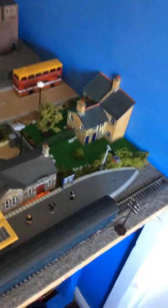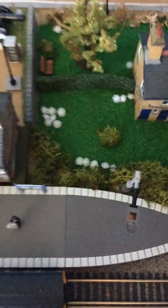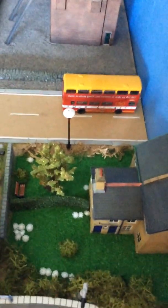So as you can see, I'm going to do a tour of my layout. First of all, I'm going to use this back wall bit first. In the first section we have the back of a terrace house, and we have some gardens backing onto them just outside of the station building. You can see there's an Atlantean bus here.